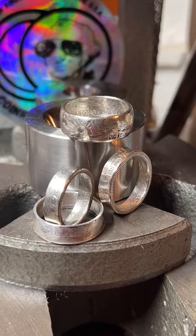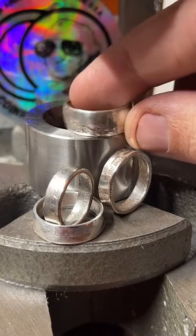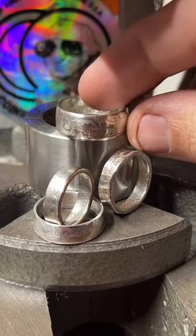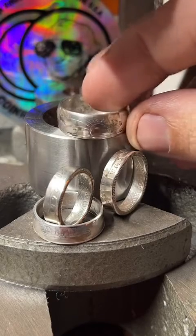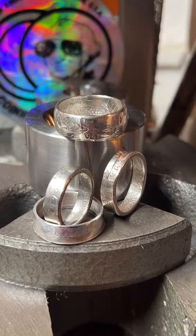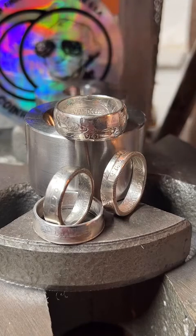How often do I mess up? It's like 1 in 100. It's not really that often, and usually I can save it. So actually, like with this ring yesterday, I was working on it and it went a little sideways on me, and I was actually able to straighten it out and keep a bunch of detail on here and get it to the correct size and shape. But if you would have seen this yesterday, you would have been like, that ring's pretty much done for. So I was actually able to save this one.